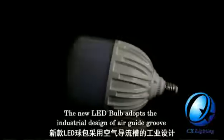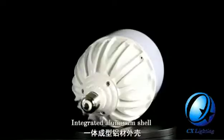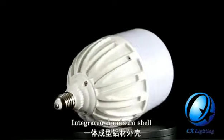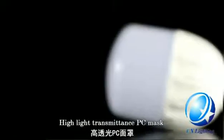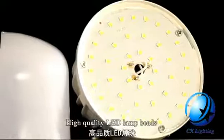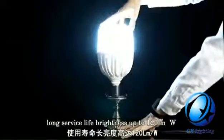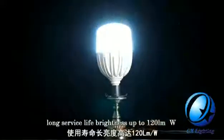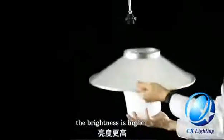The new LED bulb adopts the industrial design of iGate Groove, with an integrated aluminum shell, strong structure, good heat dissipation, high light transmittance PC mask, and high quality LED lamp base, for long service life. Brightness is up to 120 lumens per watt. With the industrial and mining lampshade, the brightness is higher.